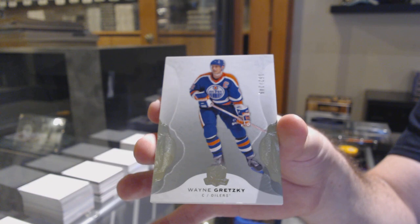249, three-color rookie patch auto, Timo Meier. Timo Meier, San Jose Sharks. Nice patch. That's a pretty significant one. Honorable numbers, dual patch auto number 219 for the Colorado Avalanche, Joe Sakic. Out of 19, Joe Sakic. Yeah, that's pretty sweet.